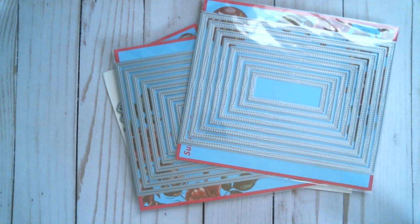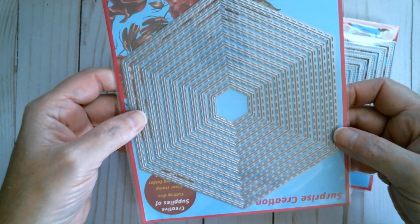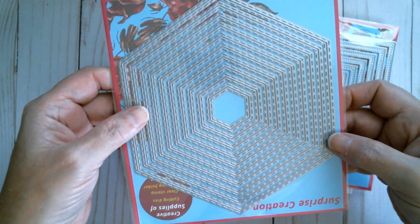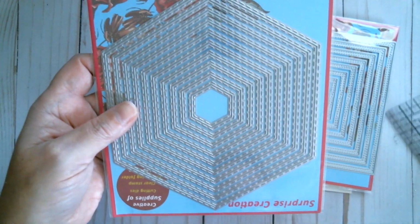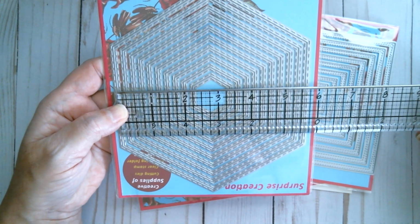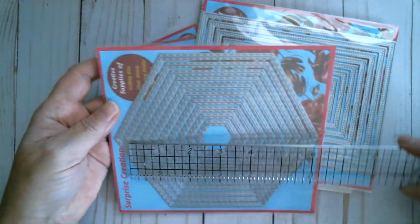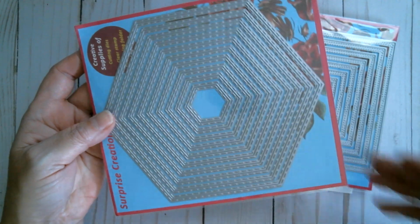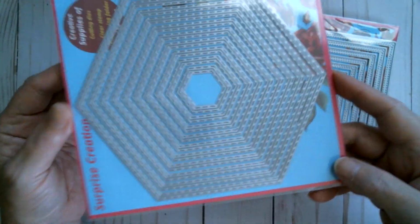Yes. And next up we have our hexagons. Hexagons? If I'm wrong, you can tell me, because I keep getting confused with my shapes at the moment. The width of these, a double stitch one, is almost 5 3/4 inches. And across that way, we are at 6 3/4 inches. Isn't that lovely? I really like that.